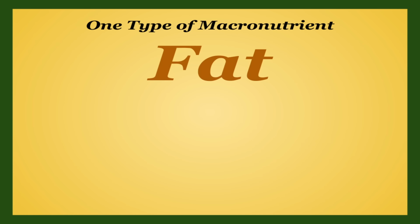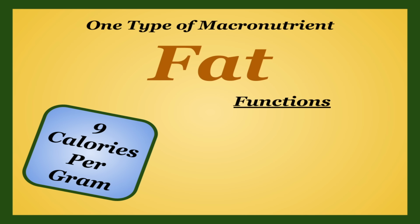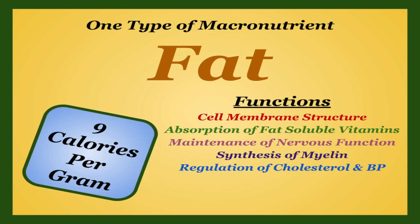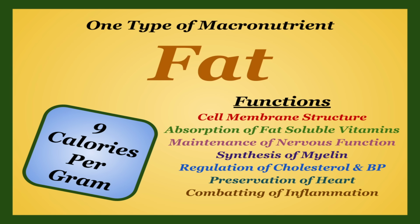As the name would suggest, fats and oils are made pretty much entirely of one type of macronutrient, fat. Fats are unique in the sense that they provide 9 calories per gram and have several functions that are necessary for the body to perform at its best. Everything from cell membrane structure, to absorption of fat-soluble vitamins, to maintenance of nervous function, to the synthesis of myelin, to the regulation of cholesterol and blood pressure, to the preservation of your heart, to the combating of inflammation, to simply being used as an energy source.